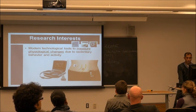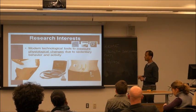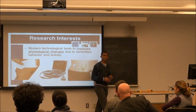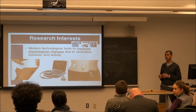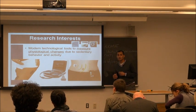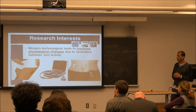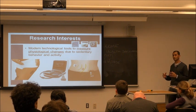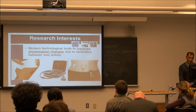I'm also using blood flow variables and EMG measurements. This is a wireless EMG tool that's available nowadays. What I'm using this for is to see how people change their patterns of sitting and standing. We cannot use acceleration sensors to determine this, but this is a new invention that there are a few manufacturers that have come out with, and I use this to see how people change their sitting patterns and how it's affecting musculoskeletal variables.